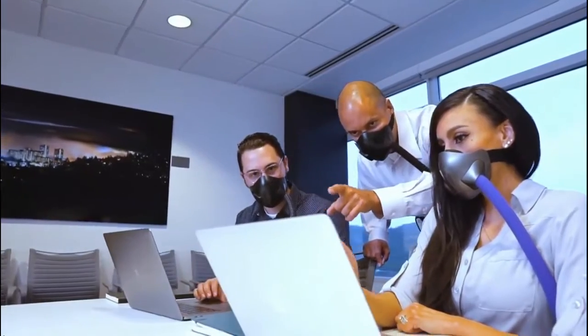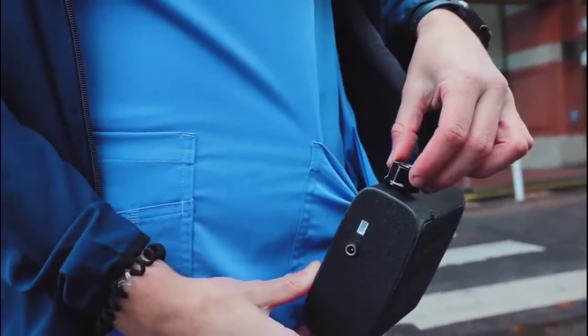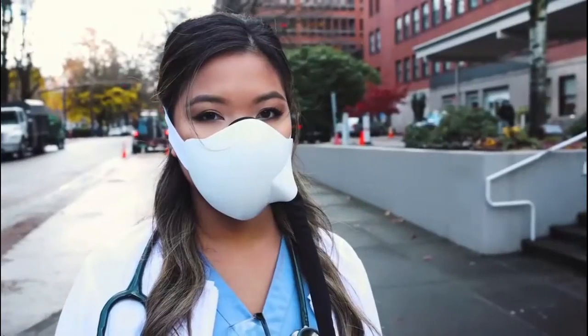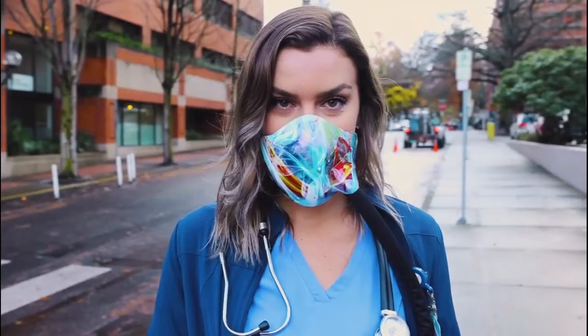You can remain cool, comfortable, and focused all day. You can adjust the rate of filtered airflow to meet your needs. Your ability to work matters. Your comfort matters. You matter.